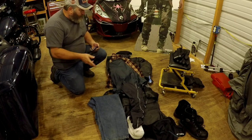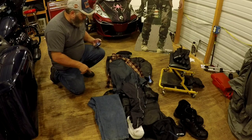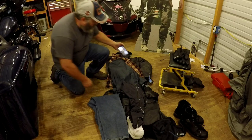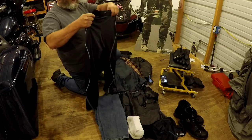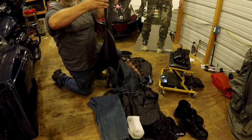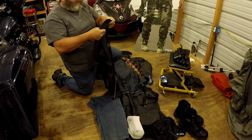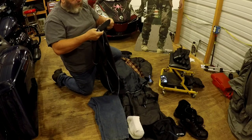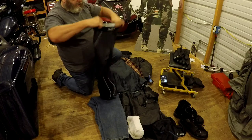So anyway, basically I dressed in layers. Let's start with the first layer, the underwear. Long underwear. These are some Goovy, G-O-O-V-Y. I got them off eBay. They're kind of bicycling pants, I think, but they're real thick and block the wind pretty good.